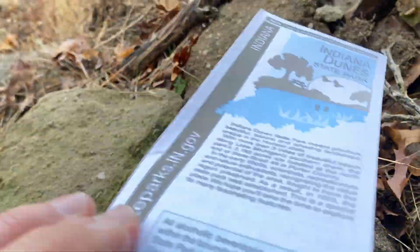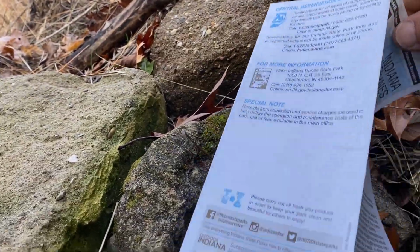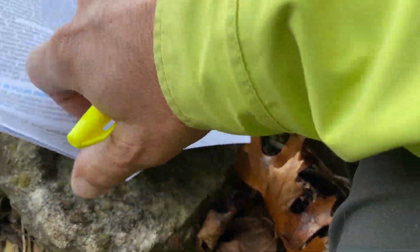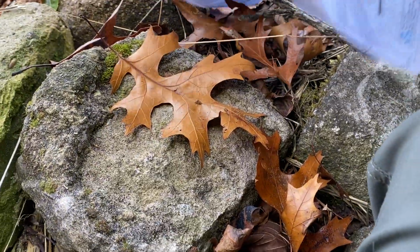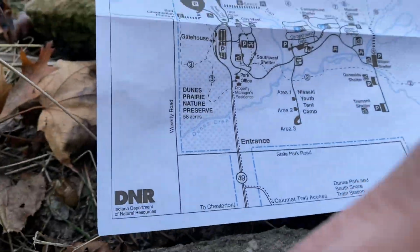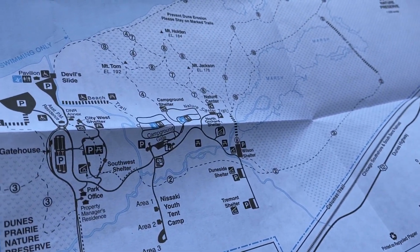And I'm going to switch hands here. See if I can get this open. There's a little bit of wind here. Okay. So I'm going to do some highlighting.